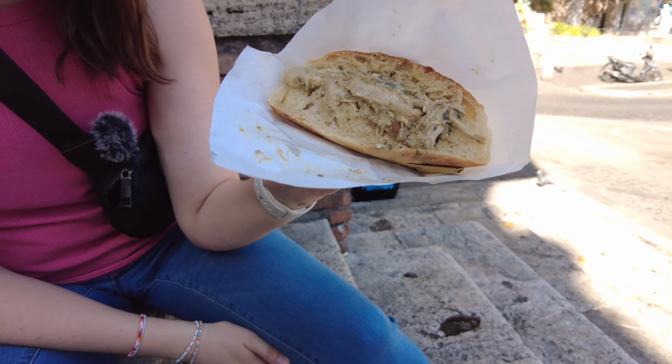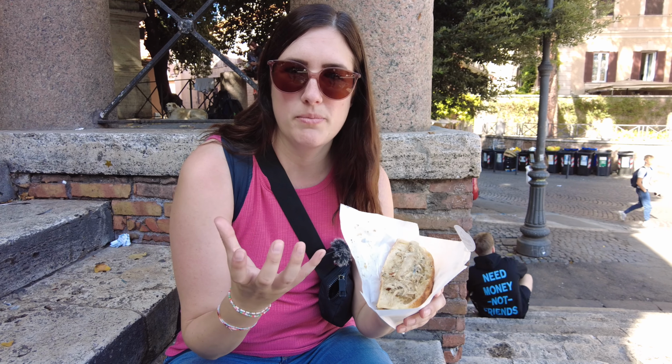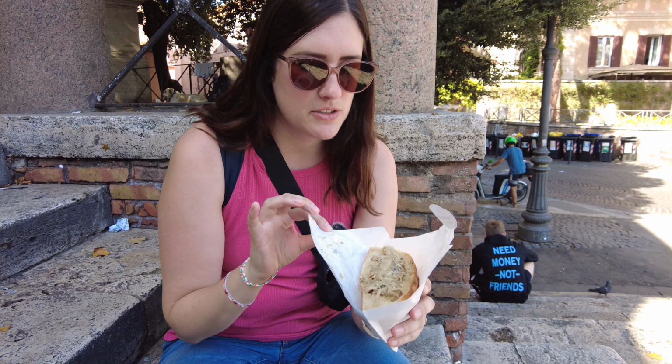That's the chicken one. This one is the chicken cacciatore. This is the one Dave chose. There's so much filling in there. I thought that maybe it was going to be a lot more bread than filling, but it is packed pretty full. Oh my God, that smells so good.